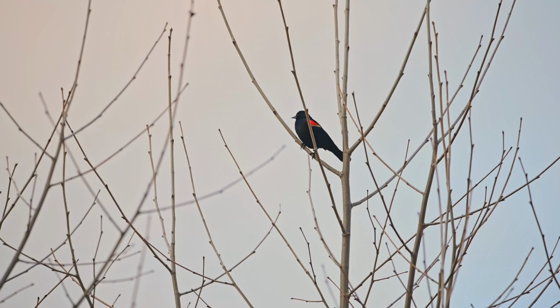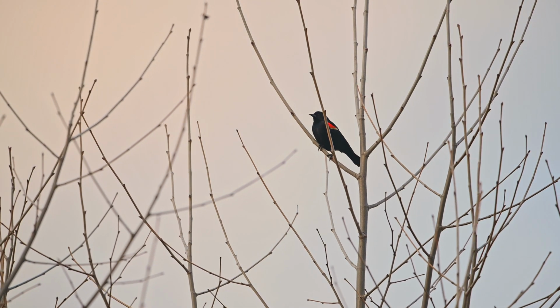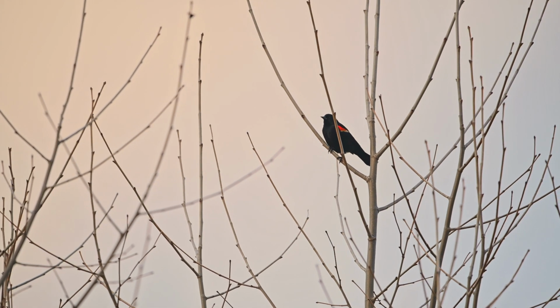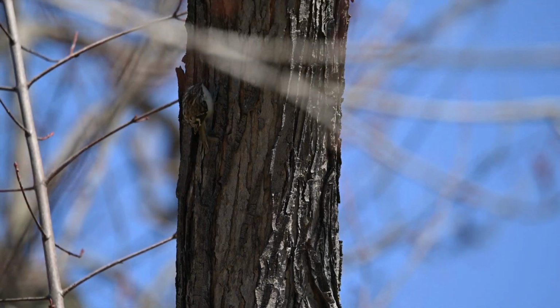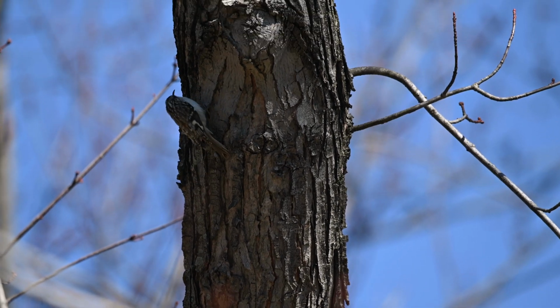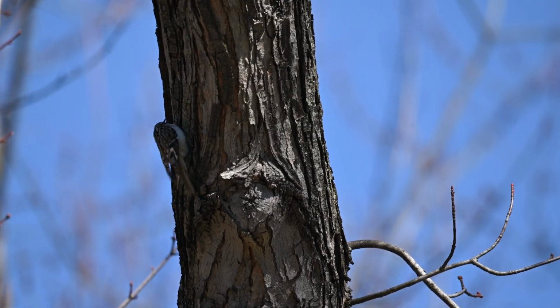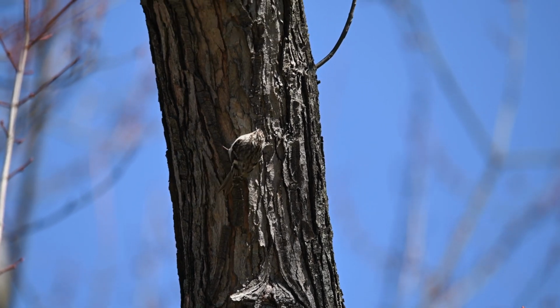This clip with the red-winged blackbird was shot with autofocus on, using auto area with the tracking feature. This was also shot on autofocus with the tracking feature and auto area. That is a tree creeper, a brown tree creeper.